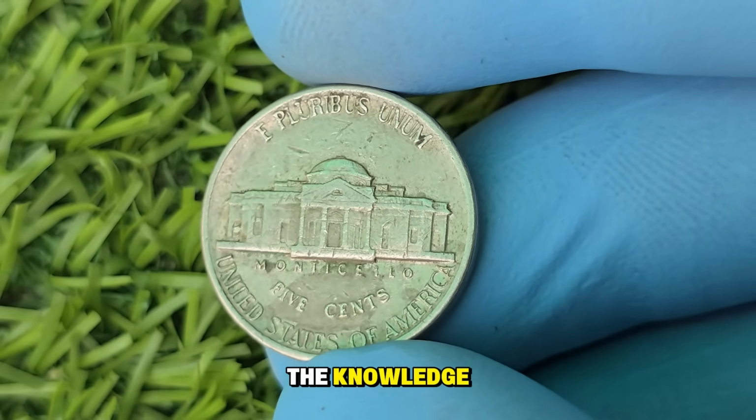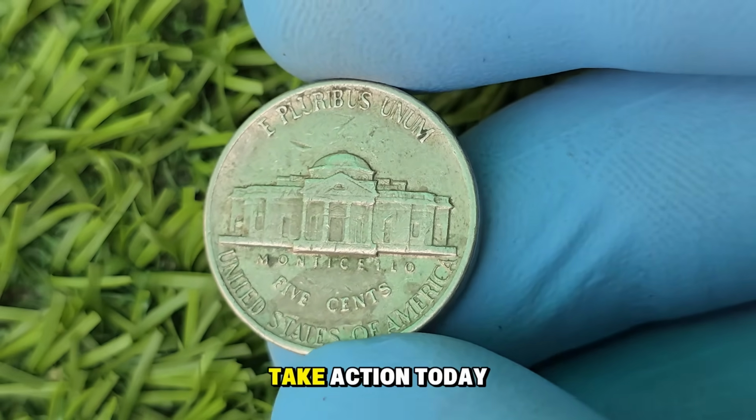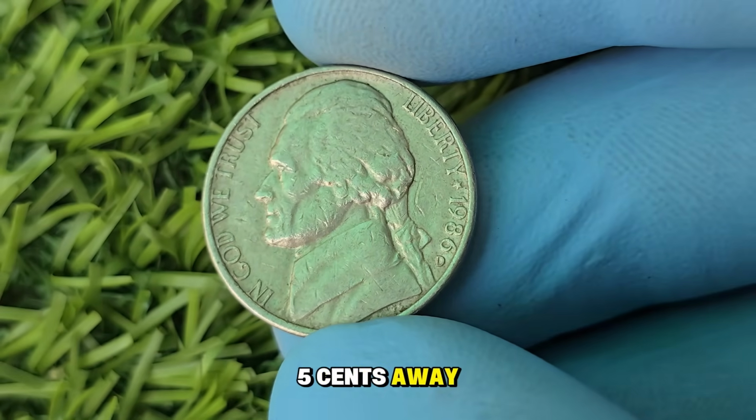You've got the knowledge. You've got the motivation. And now you've got the chance. Take action today. Because your future fortune might be 5 cents away.